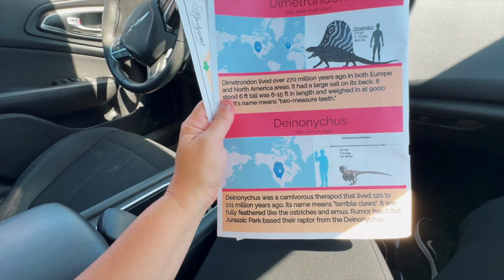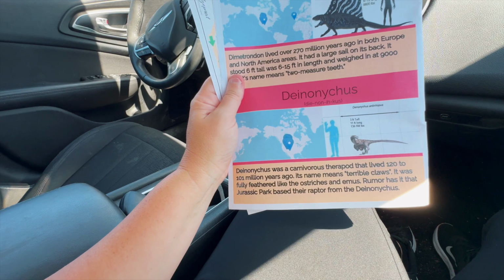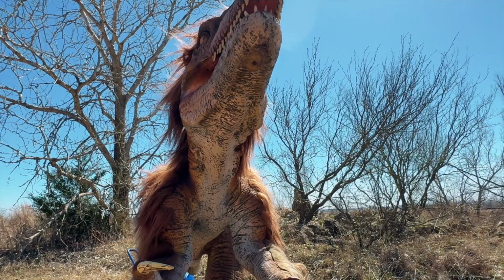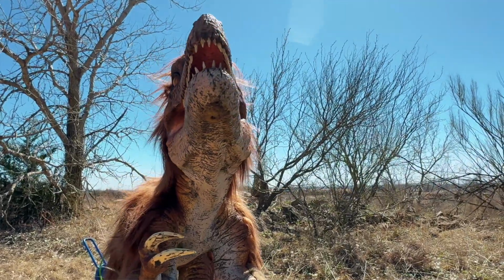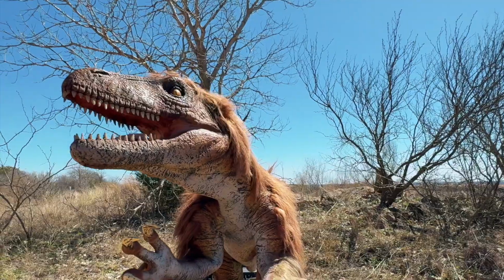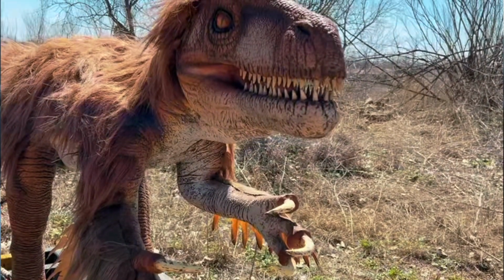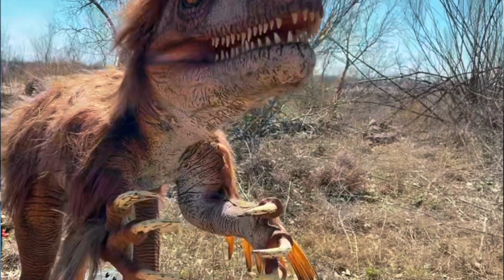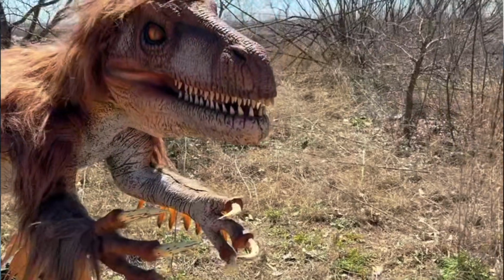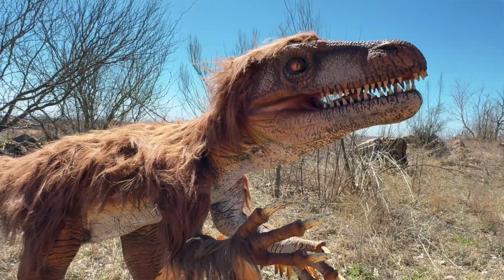Now this next one has a very special place because it is rumored that they actually based the raptor at Jurassic Park off of this guy. He was only 3 feet tall and 11 feet long, weighing approximately 130 to 160 pounds. This is the Deinonychus, and this was a carnivorous theropod that lived 120 to 101 million years ago, and his name meant the terrible claw. They have found these all through the United States, mostly on the western side.